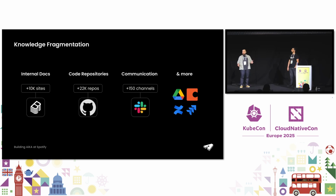We also have code, lots of it. In GitHub, we have readmes, we have reference implementations and code examples that can save a lot of time for your daily tasks, scattered around 22,000 different repos. And when it comes to communication, we use Slack a lot. It's our main tool for internal support, teams to teams. So there we have a lot of our institutional troubleshooting knowledge.